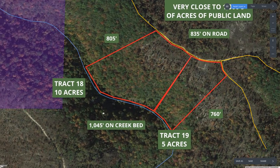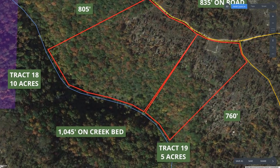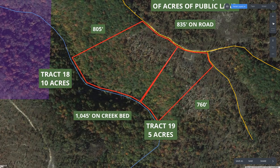I wish we could zoom in a little more. I didn't know until we just did the voiceover on the drone video minutes ago that there actually is water. There was water, I should say, in this creek bed when we took the drone video. It wasn't flowing, but there were large pools of water, which is a good sign that it can be a fairly active creek bed.